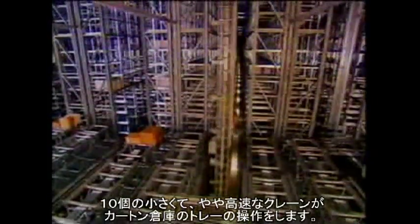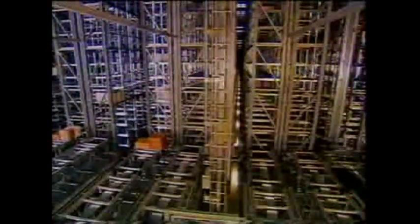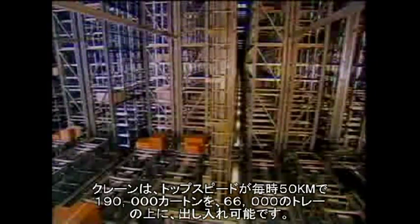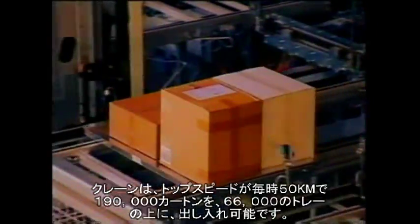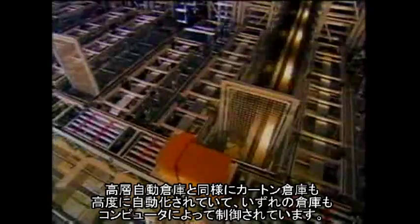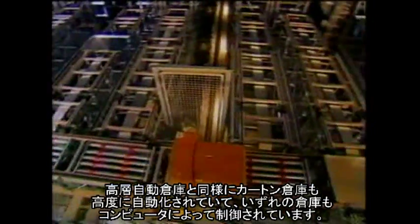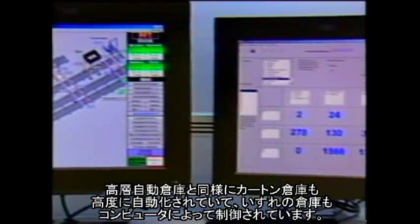10 smaller and somewhat faster cranes in the carton warehouse handle and store the trays. These cranes have a top speed of 27 miles per hour. More than 190,000 standard cartons can be stored on 66,000 trays. Like the high bay area, the carton warehouse is also totally automated. Both warehouses are controlled by a central computer.